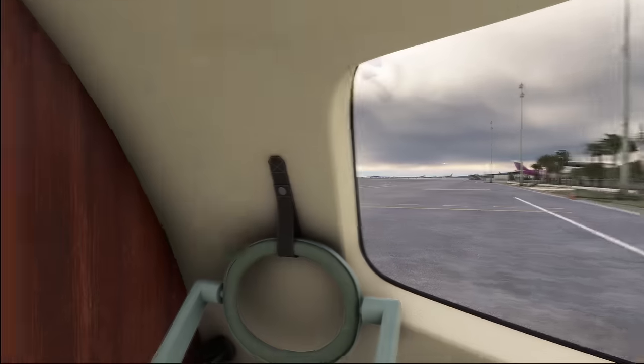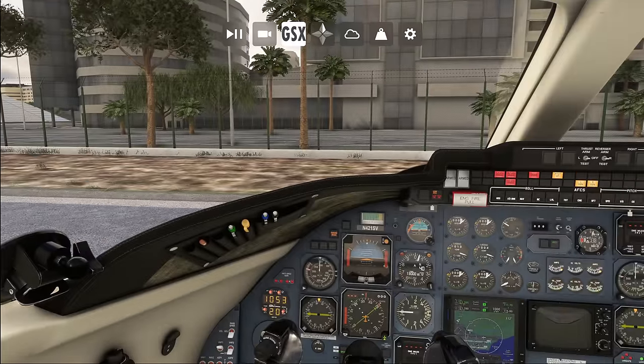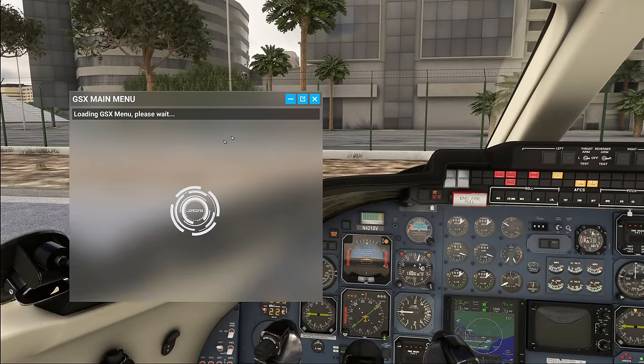Alright, we'll take that as standard pushback instruction here. That's just a sacrifice we gotta make for that. Stand 46 Charlie, provided that this actually loads up.